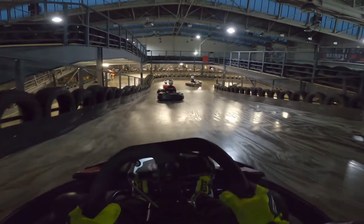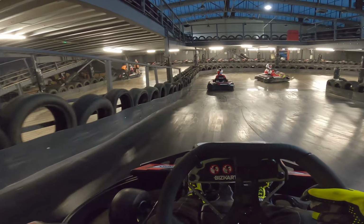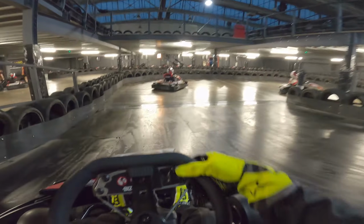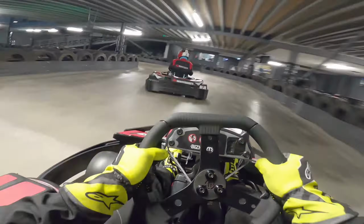As you can see at the bottom there, someone has actually welded themselves into the barrier. That is quite the place to go into the barrier. I don't really know how he's done that. But then as well, here comes a massive dive into the hairpin up the ramp.